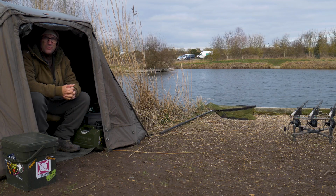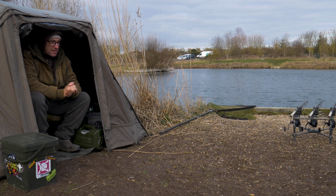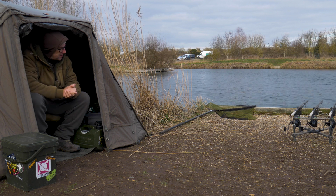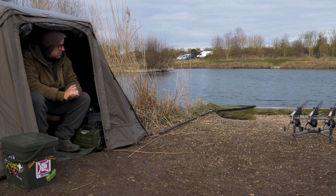Well, guys, just gone 4 o'clock. I thought I'd give an update. Nothing's happened. I've had a couple of knocks, and I've seen a fish just to my left, a couple of rod lengths down from where I've got my left-hand rod.